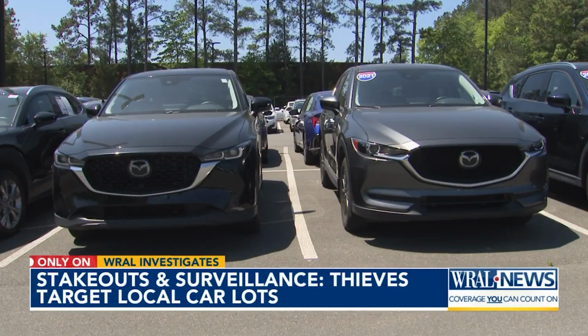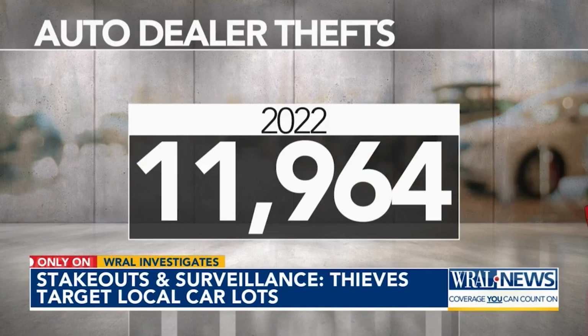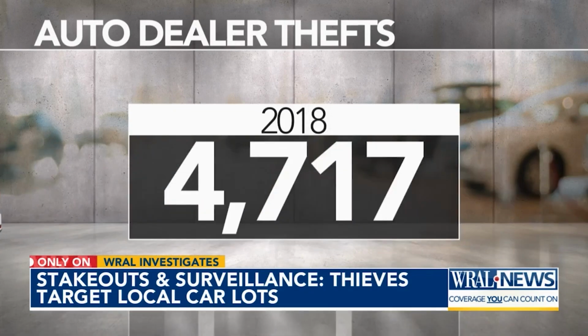FBI data shows car thefts targeting dealerships is soaring. In 2022, almost 12,000 cars were stolen off lots. That's almost triple the number from 5 years earlier when there were just 4,700.